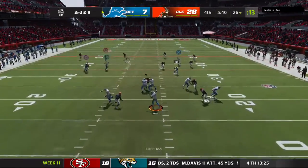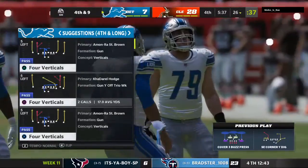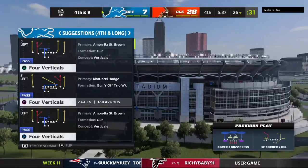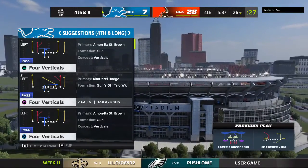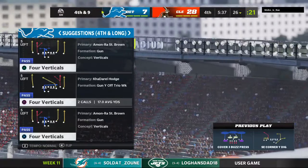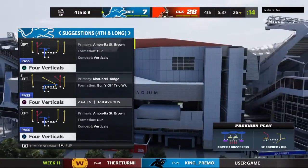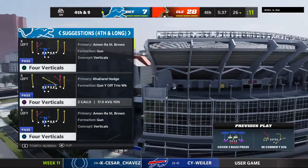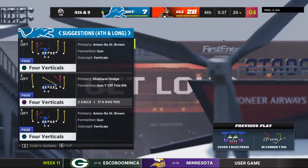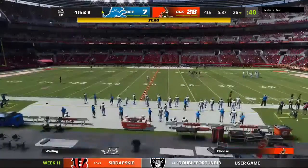A shotgun snap for Goff. He's going to loft this one deep left sideline. And it's incomplete. Took a shot, couldn't connect. We've seen that the deep ball's been a part of their game plan all afternoon, but they've had trouble hooking up on it. Unable to successfully find the end zone over the top.